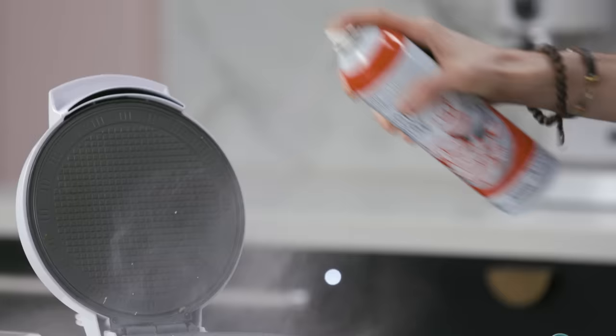Ice cream is hard enough. Why are we cutting this? It's going to ruin my ice cream. Okay, all right. Hold the phone, guys. You guys, we got a cone. Yes. Close it tight. Won't go in.